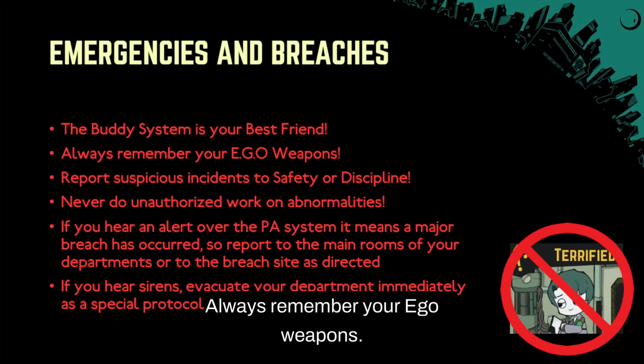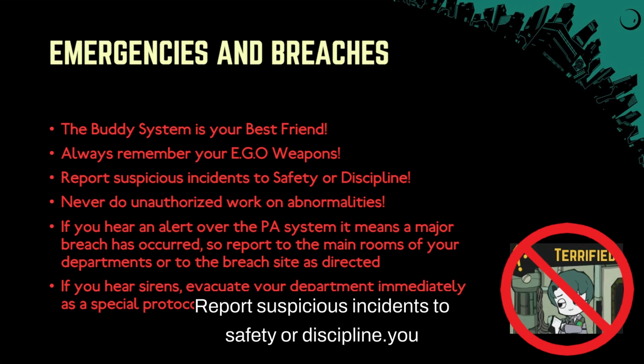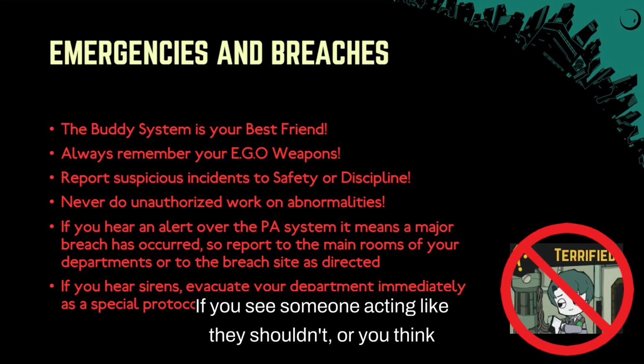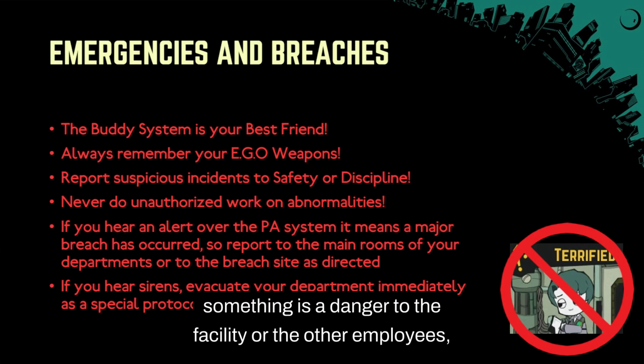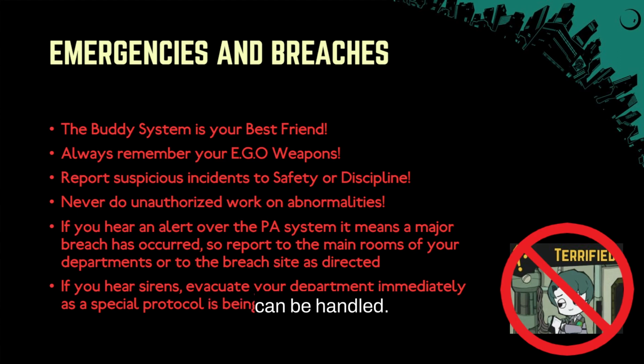Always remember your EGO weapons. This is a little self-explanatory, but if you come across a situation, never be afraid to fall back on your protective equipment and your training. Report suspicious incidents to safety or discipline. If you see someone acting like they shouldn't, or you think something is a danger to the facility or the other employees, please report it to safety or discipline immediately so it can be handled.